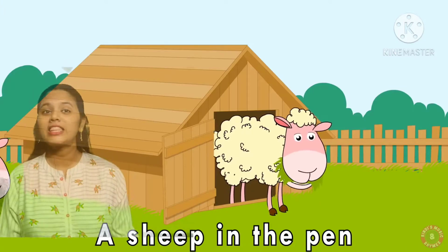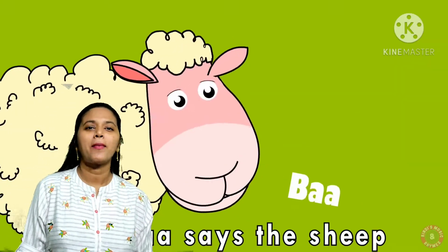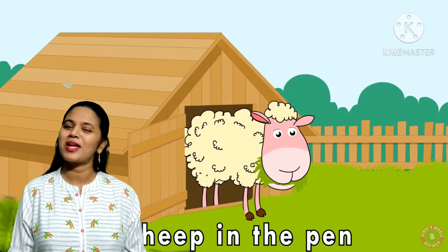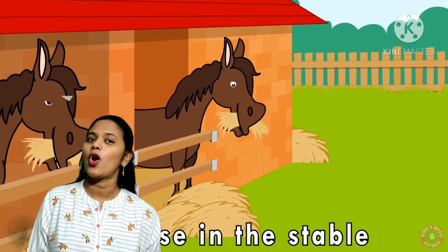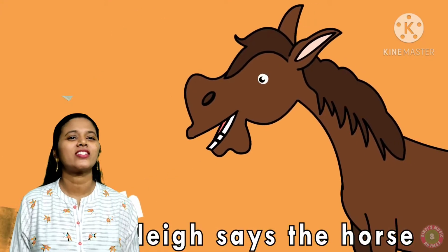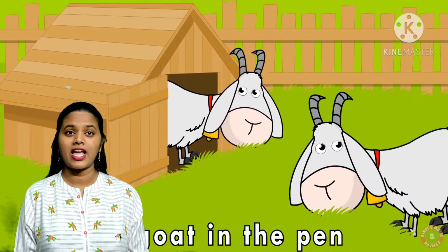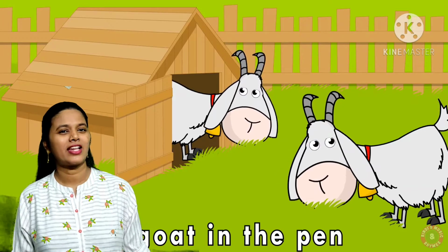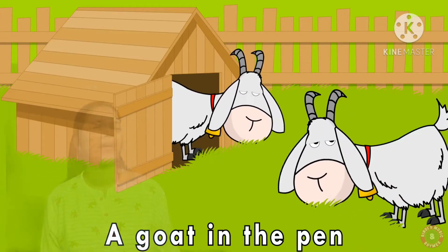A sheep in the pen, a sheep in the pen. Baa, baa, says the sheep, a sheep in the pen. A horse in the stable, a horse. A horse in the stable. A goat in the pen, a goat in the pen. May, may, says the goat, a goat in the pen.